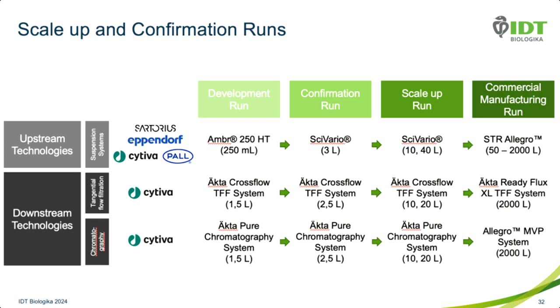First, let's take a look at the tools that we have at our disposal. For the upstream process development, we have technologies such as the Ember 250 high throughput, a system for small-scale bioreactor approaches up to 250 milliliters, allowing us to conduct screening experiments and statistical DOE approaches. Having then determined a set of parameters, we can scale the process up into our Cyvario system. We can use 3-liter vessels for the confirmation of our pre-established processes and further scale it up into 10 and 40-liter vessels as a proof of concept.